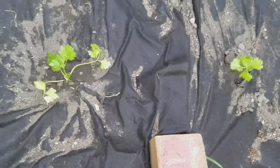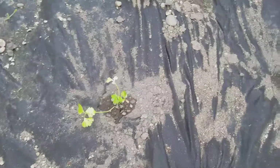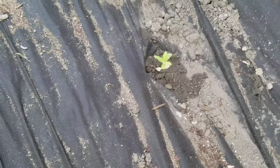And here, these guys are celery. The feed store that I stopped at, they were getting rid of all their plants for like 50 cents a container. So I went ahead and snatched up some celery. This poor little guy, he is my lone butter crunch lettuce that made it. So we're giving him a try.